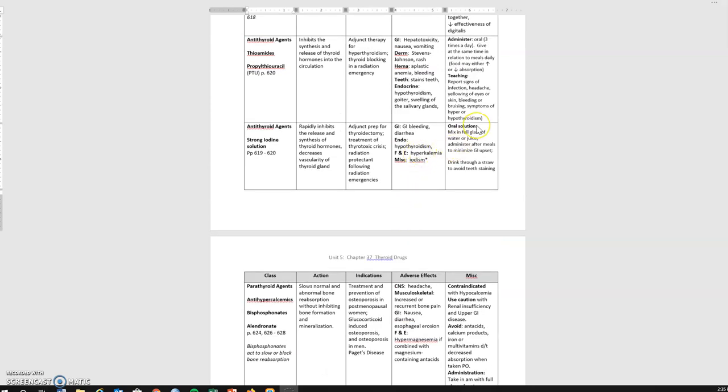This drug is an oral solution, and it must be drunk through a straw to avoid teeth staining. It can be mixed with a full glass of water or juice and it is to be administered after meals because it does tend to upset the stomach, so that decreases those side effects.